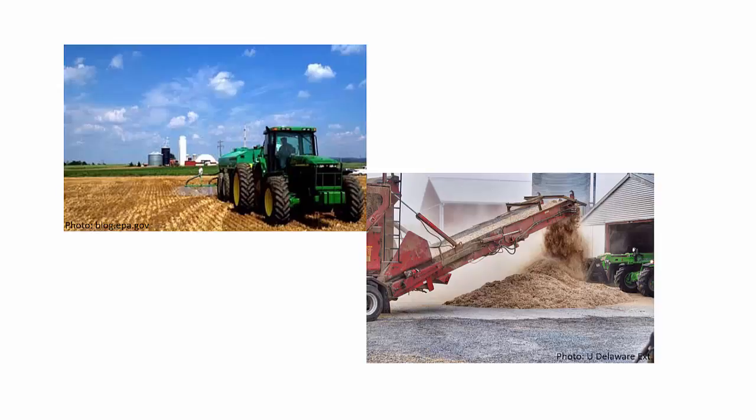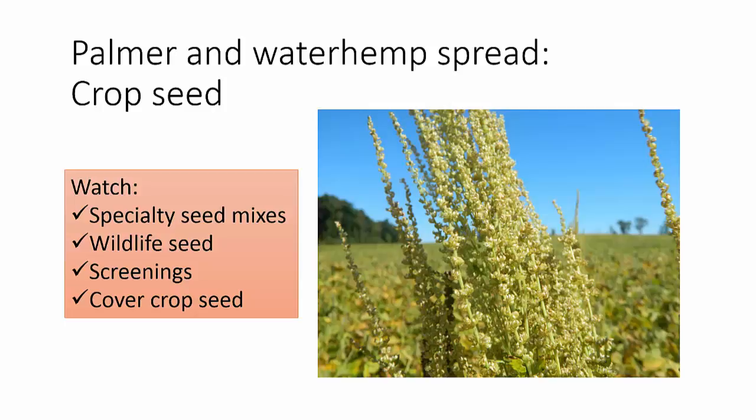A second area of dispersal is through specialty seed mixes that were grown in fields with the weeds, and then were not completely controlled for pigweed seeds after being harvested. In certain counties in the Midwest, specialty seed mixes were found to be the cause of Palmer amaranth introduction to new counties because they contained even just a few Palmer seeds that made it through the screening process. When possible, make sure that specialty seeds purchased were not grown in areas where Palmer amaranth and waterhemp are common.